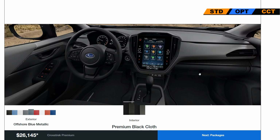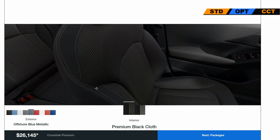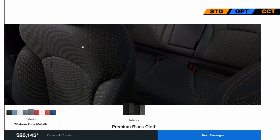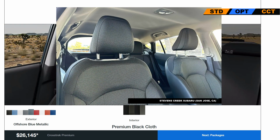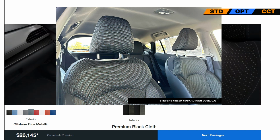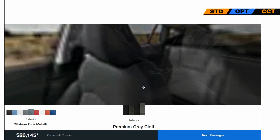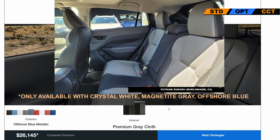All right, jumping over to the Premium. They're calling this premium cloth, and it's available in either black or gray. Now the black, online, it looks like it's completely black, but actually the center sections of this, the part that's gray on the gray interior, is not quite black. It's almost like a dark gray, and then the gray interior is a light gray, as you see here in these photos. So the black is available with all the colors, and then the gray is only available with select colors. You can see that right there on the screen.